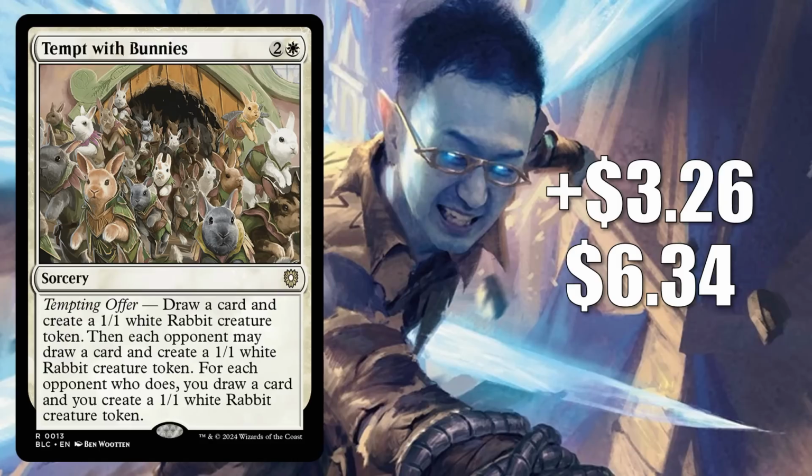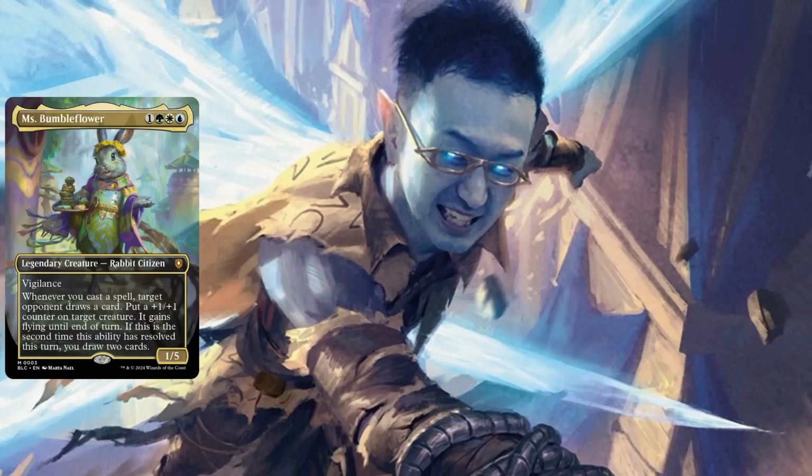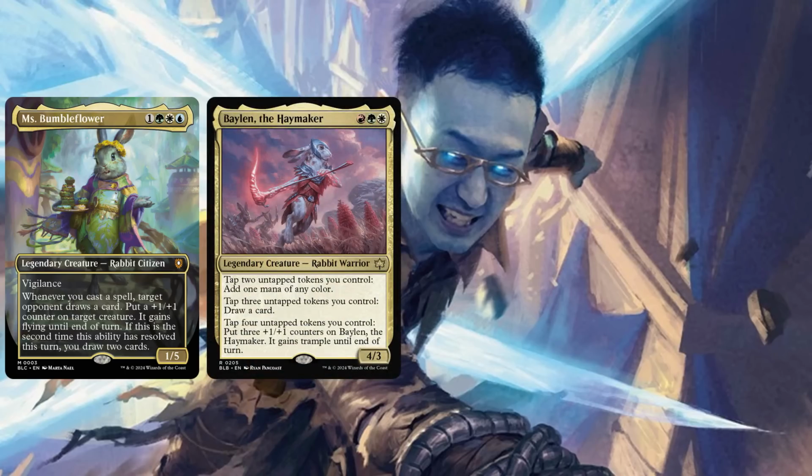Moving up 6 spots this week to number 3 is Tempt with Bunnies. It's up $3.26 to $6.34. That's a 106% increase. This is from the Bloomburrow Peace Offering Commander deck. It does see Commander play in fresh builds around the front-facing Commander from its pre-con, Miss Bumbleflower. And the card has also appeared in Commander decks around Balin the Haymaker from the main set.